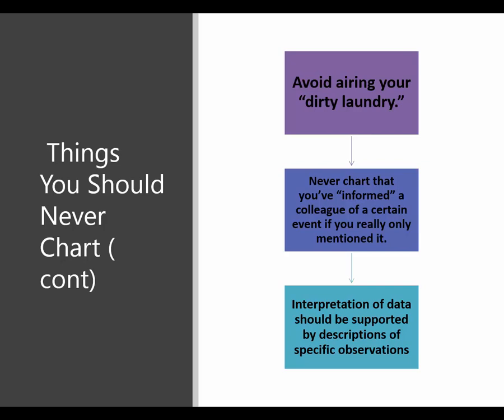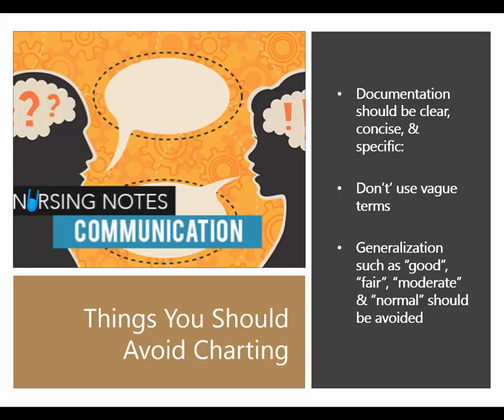Interpretation of data should be supported by descriptions of specific observations. This goes back to, you don't want to say what you think is going on. You want to say what exactly you see. And then however that's interpreted, this is what you see, this is what you did, this was the result. However that's interpreted is based on the actual objective observations. Okay, not because you said it was what was happening.